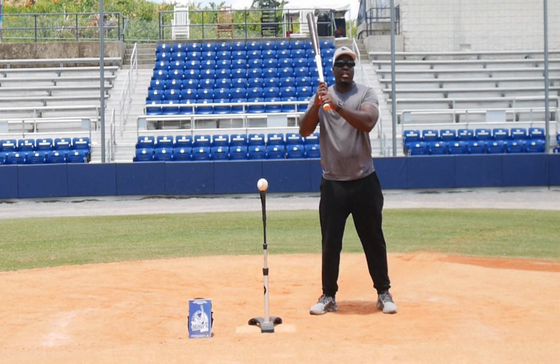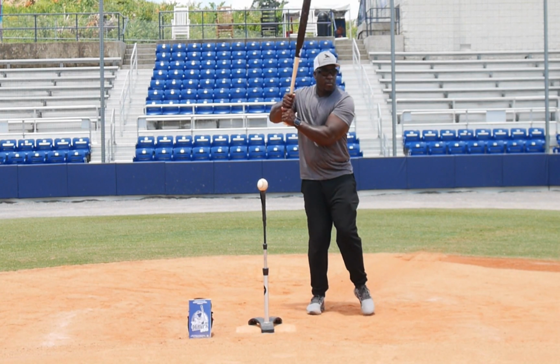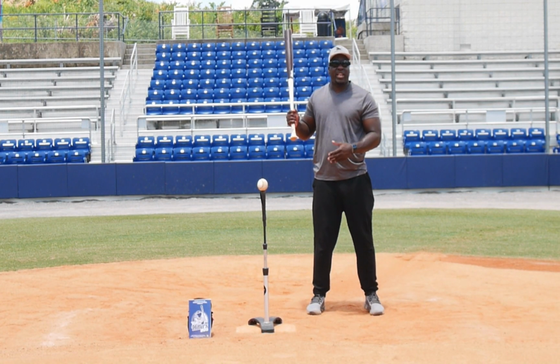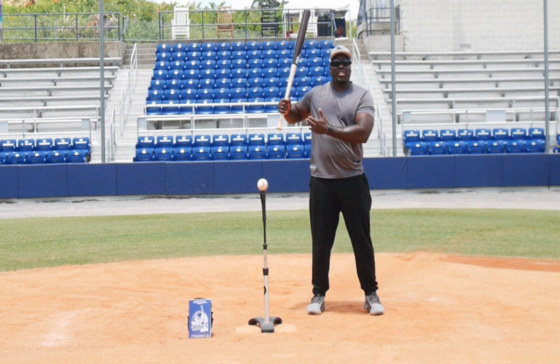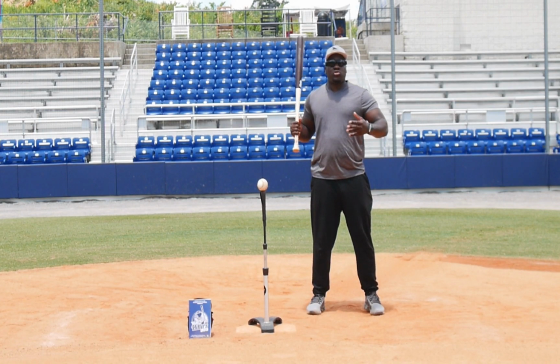His hands are moving like this as he's trying to swing. His hands don't get in the same place all the time, so he struggles to get the barrel to the ball. He struggles to be consistent.